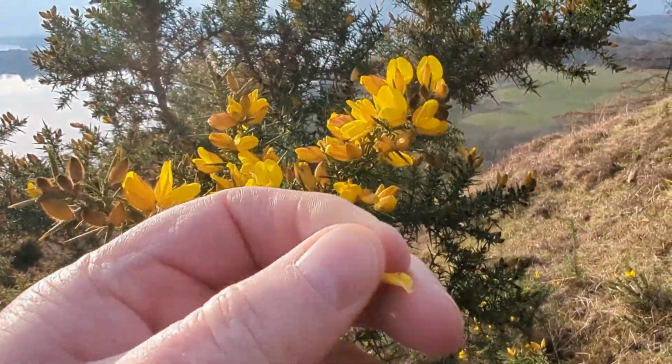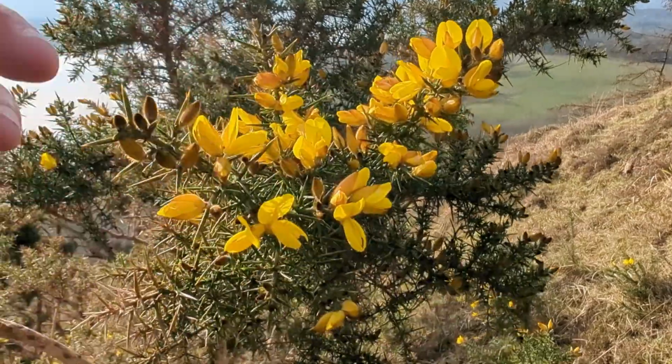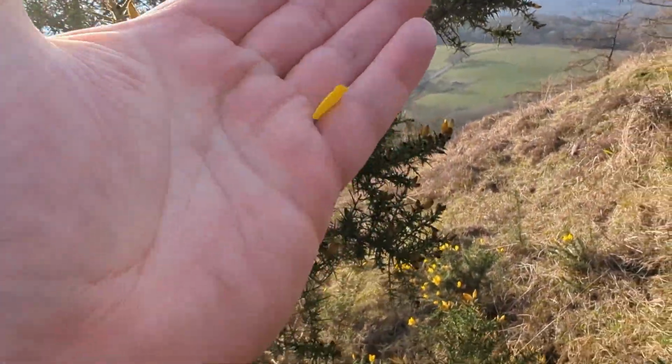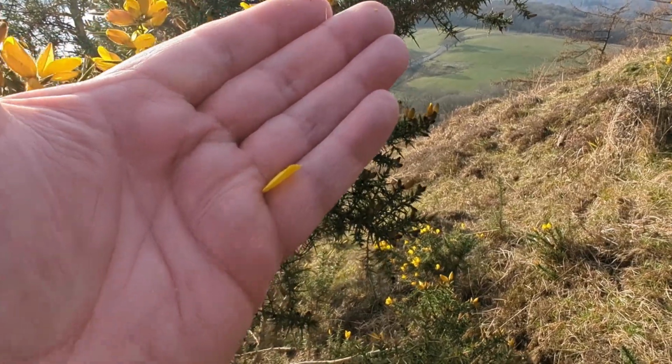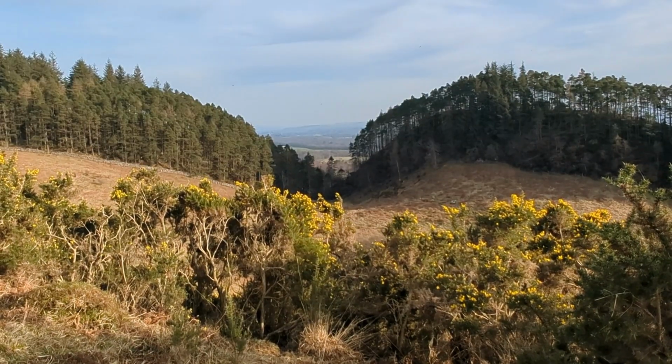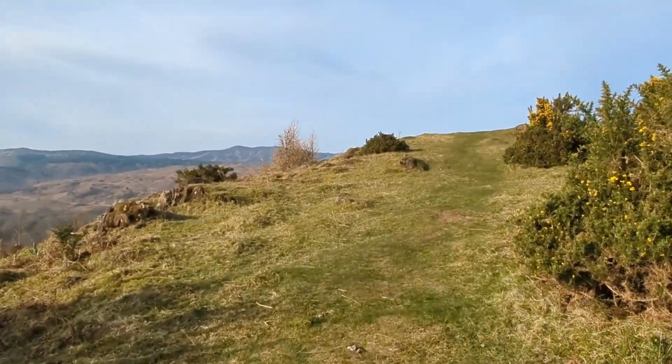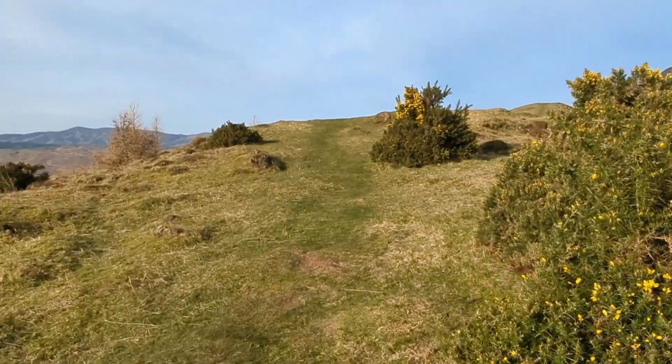The smell of these is like strong coconut. It's like a toiletry. I think these are gorse bushes, is that right? If I'm wrong, put it in the comments below and I apologise now. There's a wee gap looking back towards the Campsies. And it's beginning to feel a bit more like a golf course now.